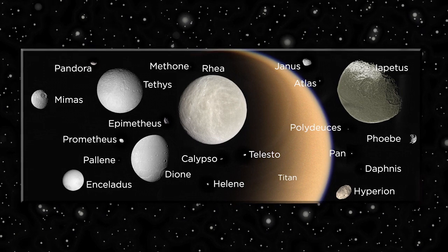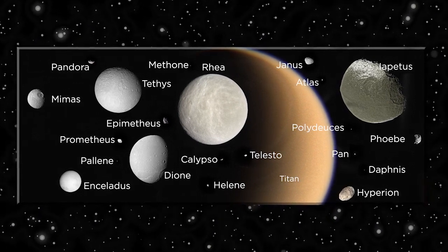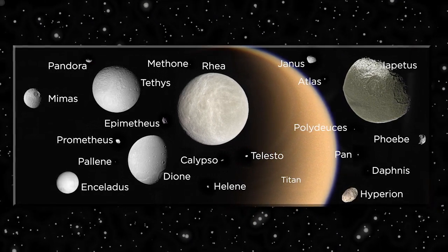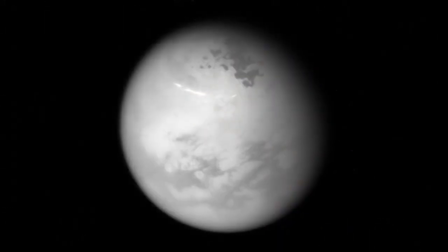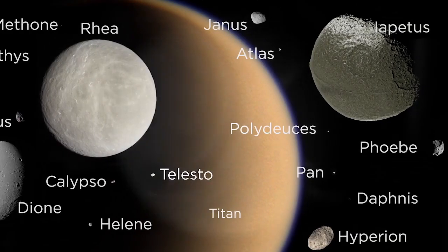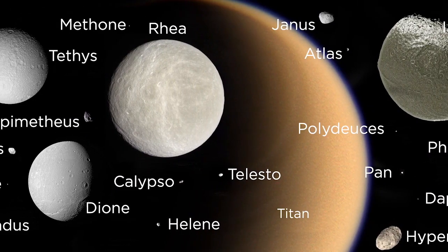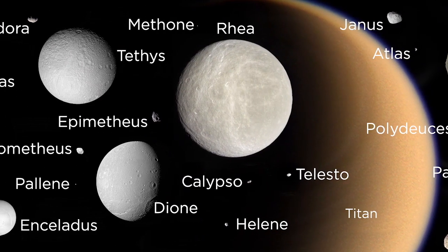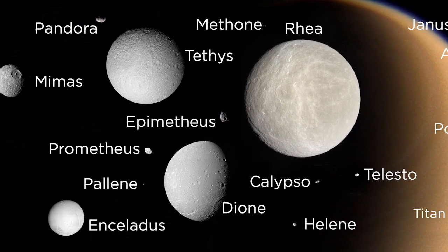Here is a family portrait of some of Saturn's moons with their sizes to scale. I want to call your attention to 2 patterns here. First, notice their shapes. Titan looks like a planet. It's big and round, like a globe. The medium-sized moons are round too, but the smallest moons, smaller than about 500 kilometers, are not round. A close-up reveals some pretty weird shapes.